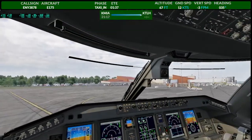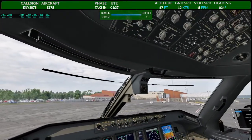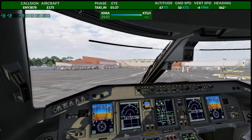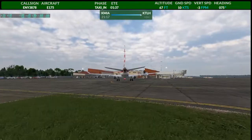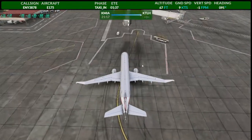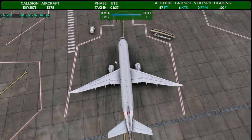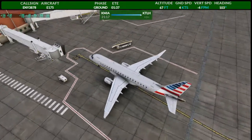Alright, we're pulling into the gate. We're going to turn off the taxi lights, and we'll go ahead, turn off the engines, park at the gate. Currently, we don't have any marshalers, so we're going to have to go to the outside view and park our own plane here. E175 parking should be right there. There it is.